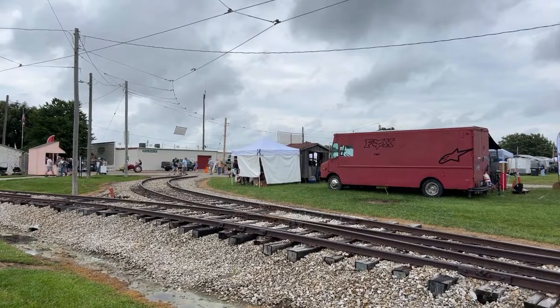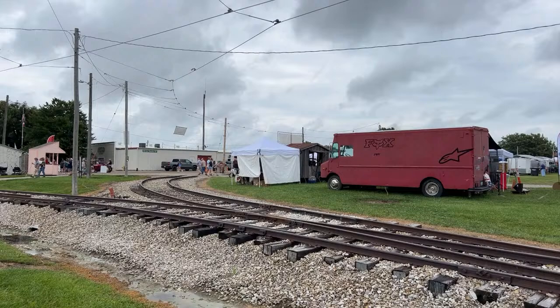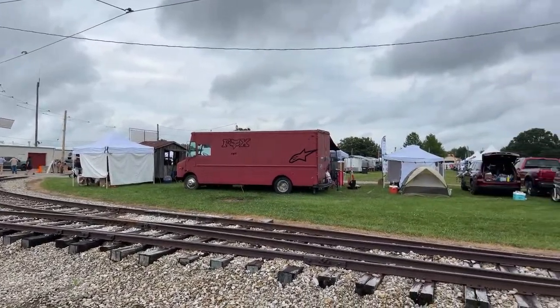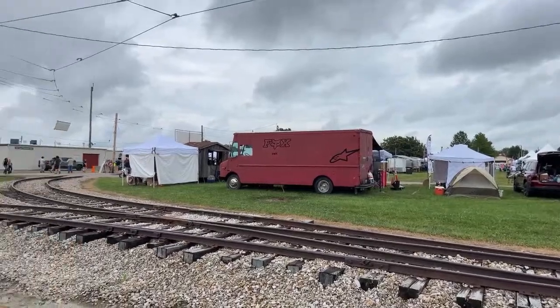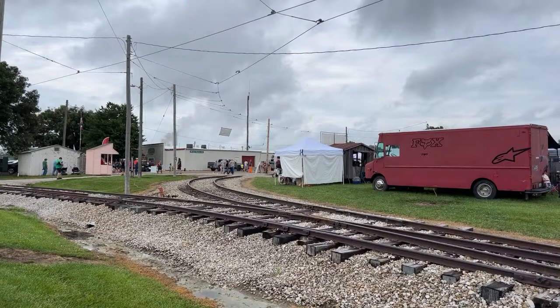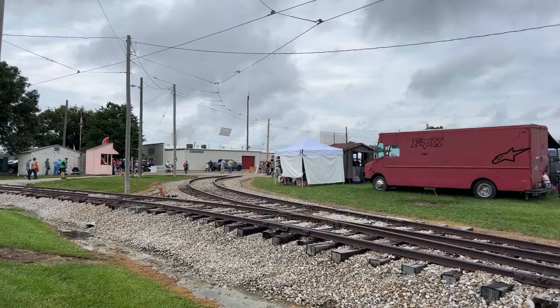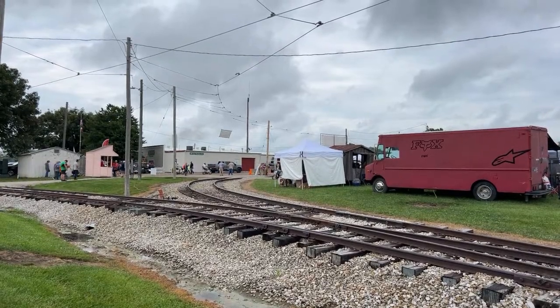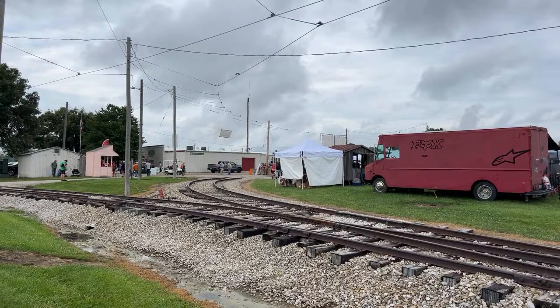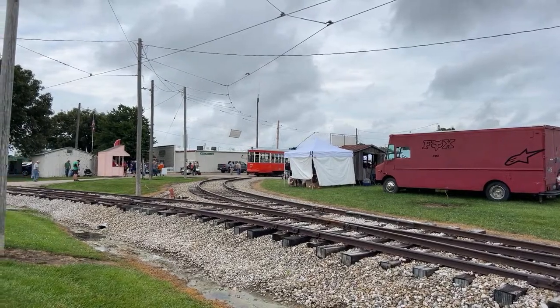Yeah, that's something I really wish people wouldn't do. Some people who are camping close by up here, where the campgrounds pretty much begin right past these vendors, will walk down the tracks to reach their campsites. Not a good thing to do, especially when you've got trolleys approaching. Here comes 1945, the last trolley we have not seen yet.